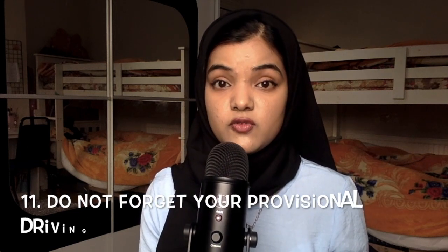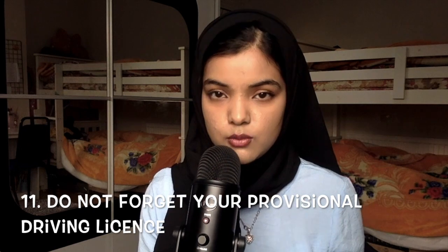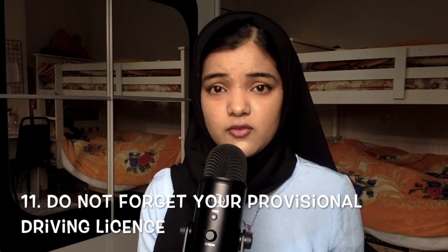And number three is to make sure that you do not forget your provisional driving license, because that's going to be very important for you. You don't want to forget that, because I think that's the most important thing for you to take to the test, regardless of anything else. You can forget anything except the license. So that's very, very important, and those will be my general tips.